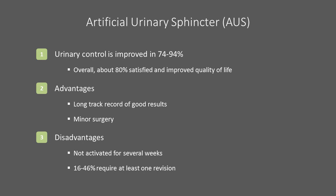Disadvantages include the fact that the device is not activated for several weeks following surgery, and that between 16 and 46% of patients will require at least one revision of their device in their lifetime. This material is all discussed in more detail in a separate module.